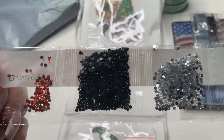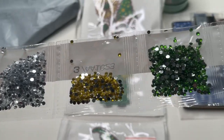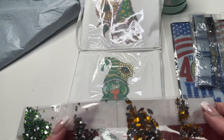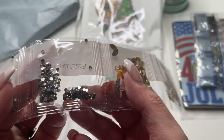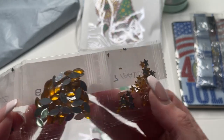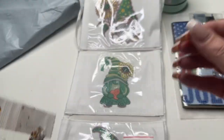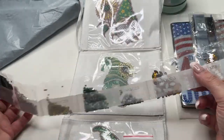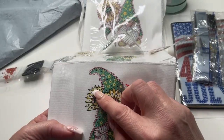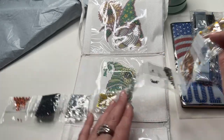These are our colors: orange, black, silver, yellow, green, that's like a dirty gold. And then we've got these orangey marquees and some stars. Look at that, some stars. Basically, unless it's an obvious shape, so these ones here are going to go on here, right? Easy, easy. You got this, guys. It's super easy.